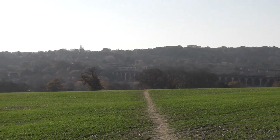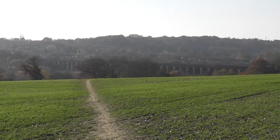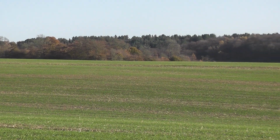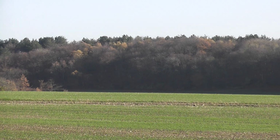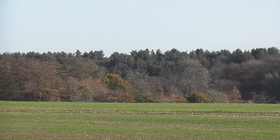I'm having to do this by guesswork and the OS map now. Not a good start. So, classic Hertfordshire countryside, cornfields, and in the distance there is the woodland that I think I might be walking through at some stage. I don't know really, because I've lost the walk now.